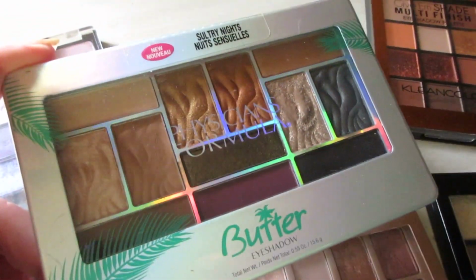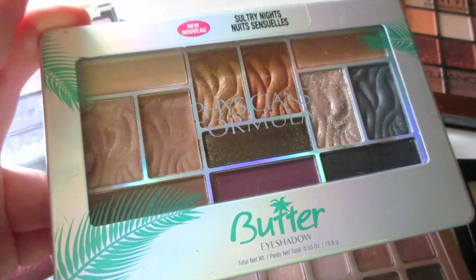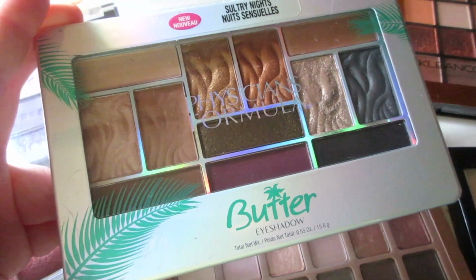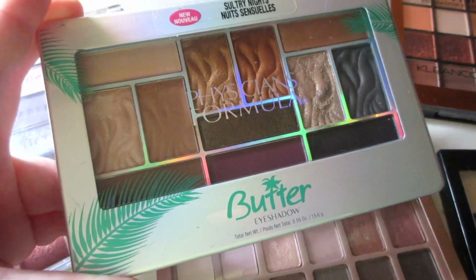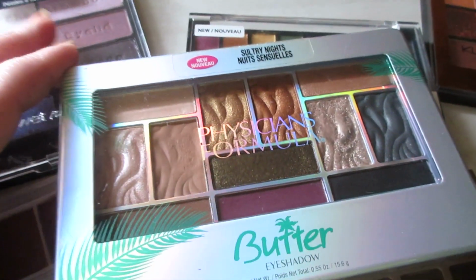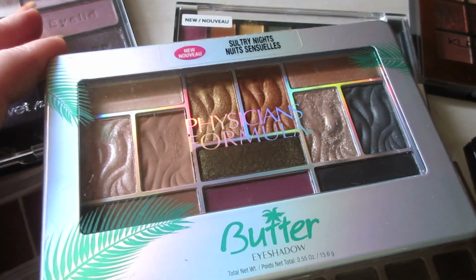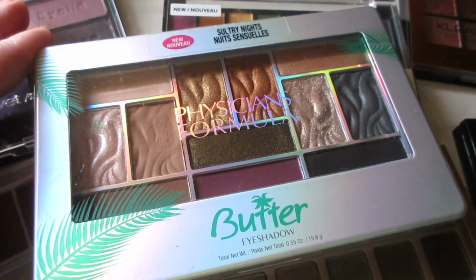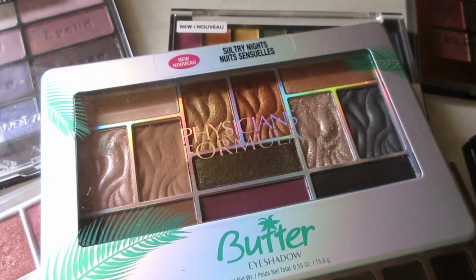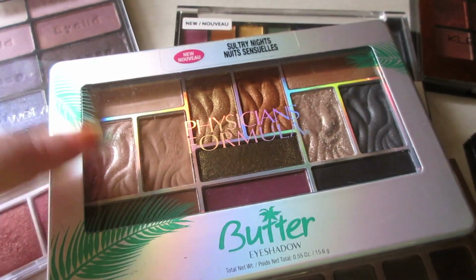Another palette that I liked, but I also didn't like as well, and that's the Physicians Formula Butter Eyeshadow Palette in Sultry Nights. Beautiful color story. A lot of the shades were very hard to work with. Some of them didn't want to come up and weren't pigmented at all, at least in my palette. The mattes are very nice.